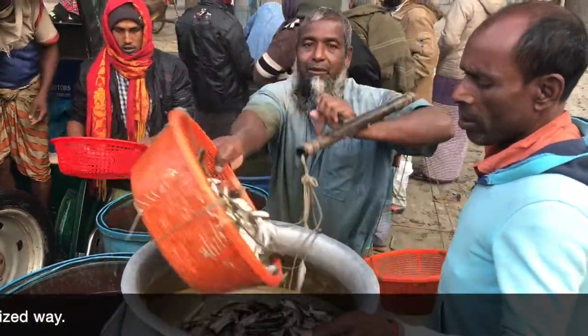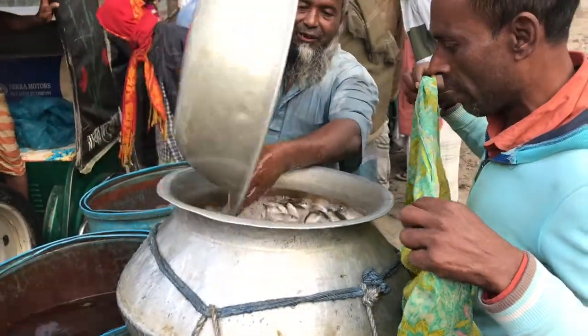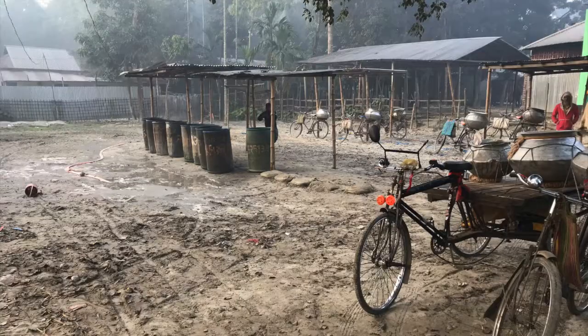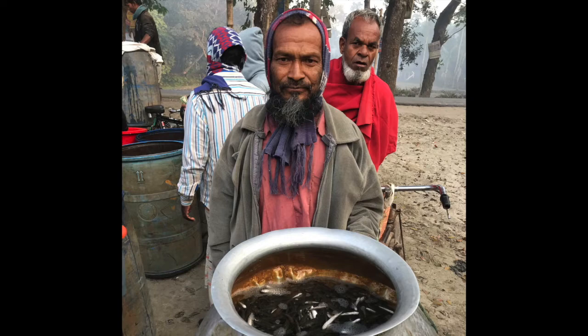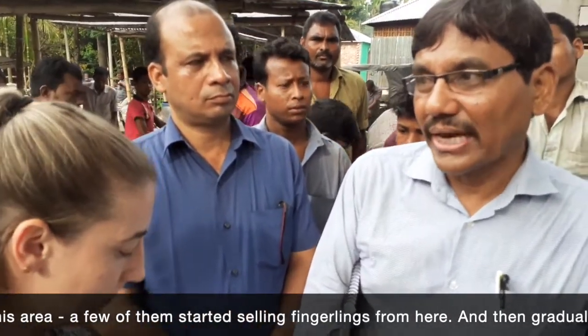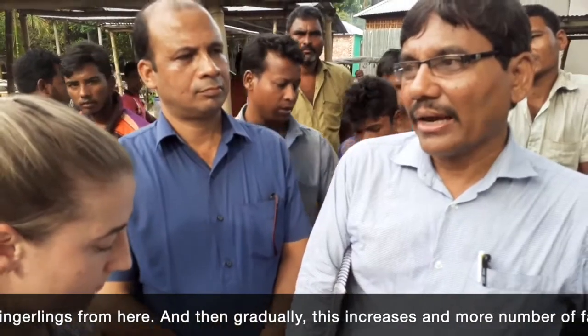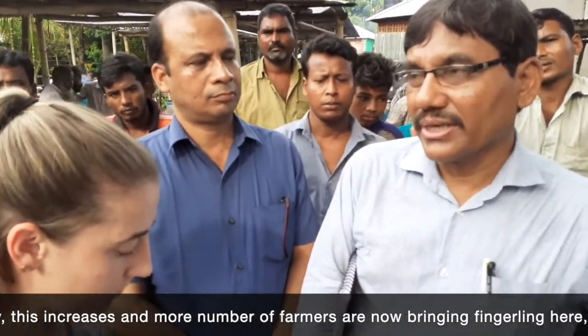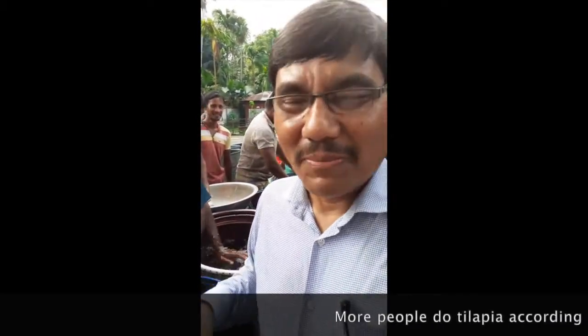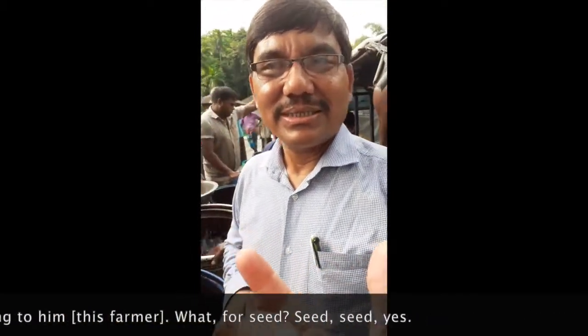Farmers come to sell their fingerlings to retailers for local consumption, or to traders, who sell the fingerlings on to grow-out producers. In the dry season, when fingerling production is low, almost all the fingerlings are sold for local consumption. So initially they started this area, this is Kakina Bazar. Few of them started selling fingerling from here. And then gradually it increases and increases, and more number of farmers are now bringing fingerling here, now selling fingerling. More people do tilapia according to you. What, for seed? Seed, yeah.